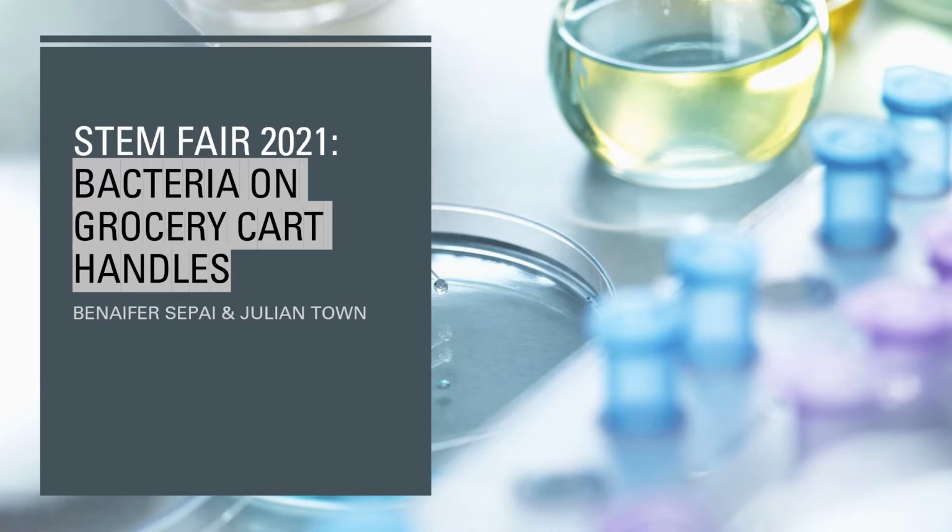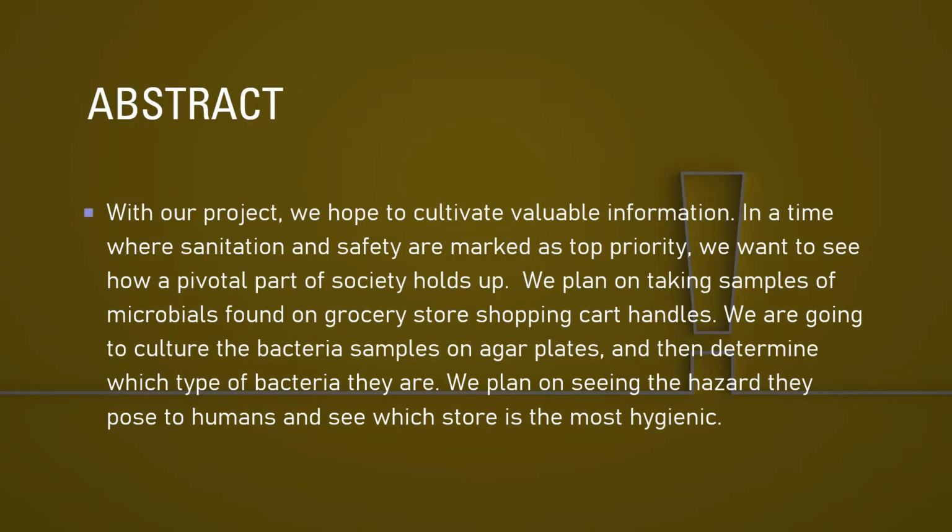Today we are presenting our STEM Fair project for 2021, Bacteria on Grocery Cart Handles. The goal of this project is to help inform people. Sanitation has become a top priority now with the pandemic, and safety is the highest standard. We plan to see if these grocery stores are living up to what they claim, that they are sanitizing every cart before and after and keeping us safe. We are trying to figure out if they are by growing bacteria and seeing if they are hazardous to humans.